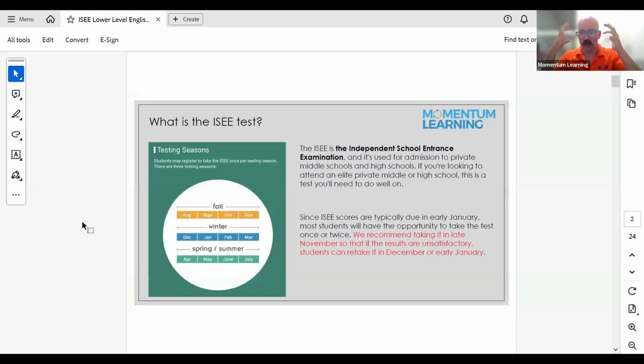It'll get you all kind of mentally prepared and ready for the test in January. So that's how that will work. Since ISEE scores are usually due in January, we have the course early so that you're ready to take it in November. Okay. And then you'll be ready to turn in your scores whenever they are due. That way, if you have a November score that you feel like you could do better than, then you can retake it in January or December.